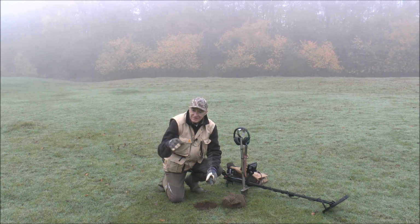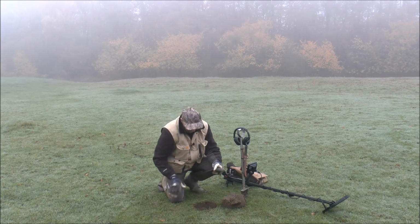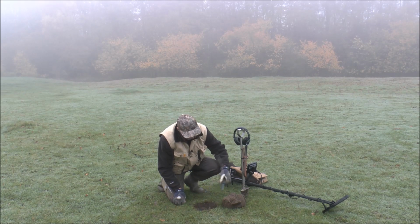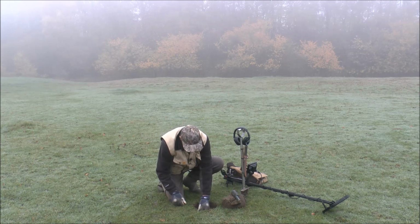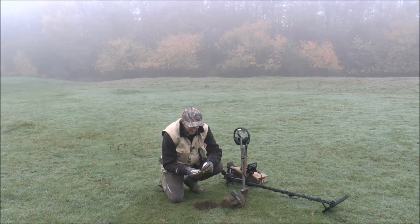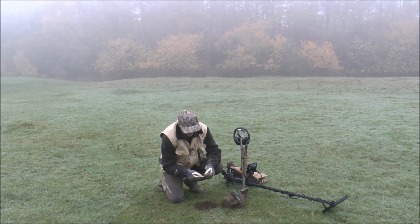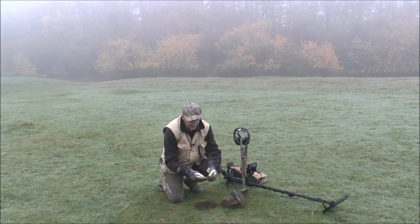Well, I've just deviated from the footpath slightly at the moment, just going down this hill. We've got a signal down here, and I think we've got another coin. Hold on a minute. Oh, there's two. Two for the price of one. Get in. Look like two halfpennies. Very green. Damn sight better than the first one I'd have looked. Yeah, probably Victorian.